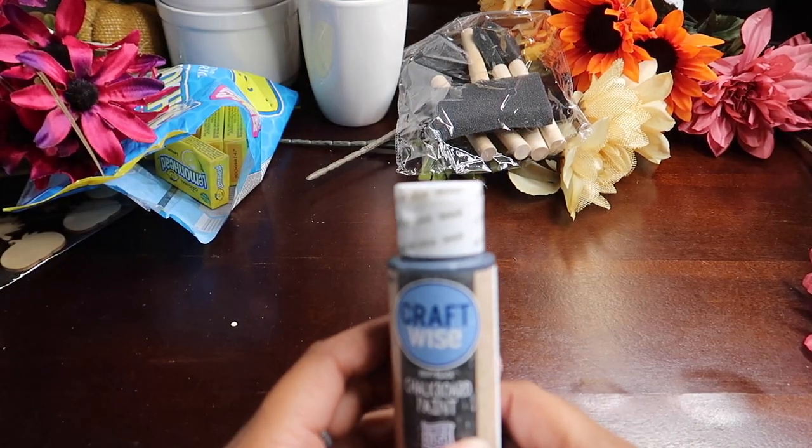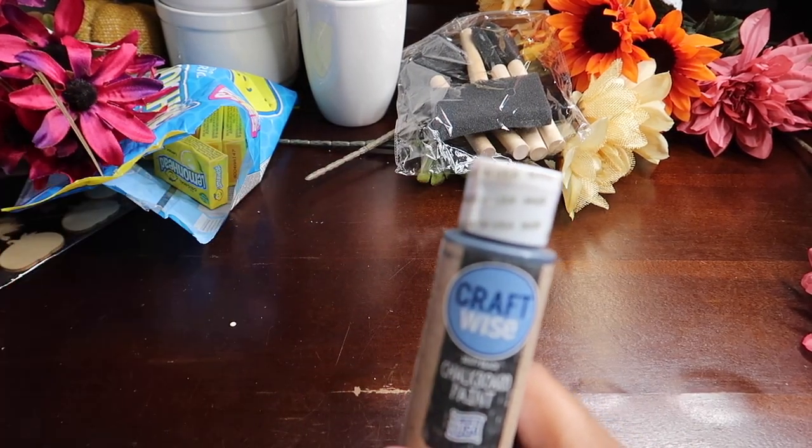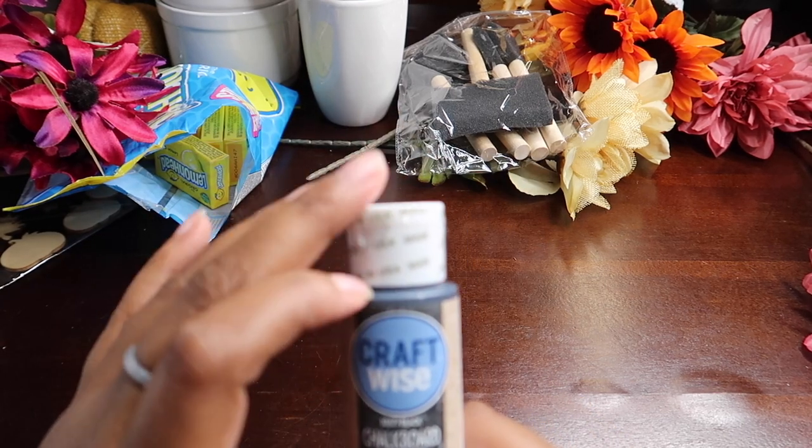I found some chalk paint, not really Halloweenish, but it's black, so you could kind of make it Halloweenish.